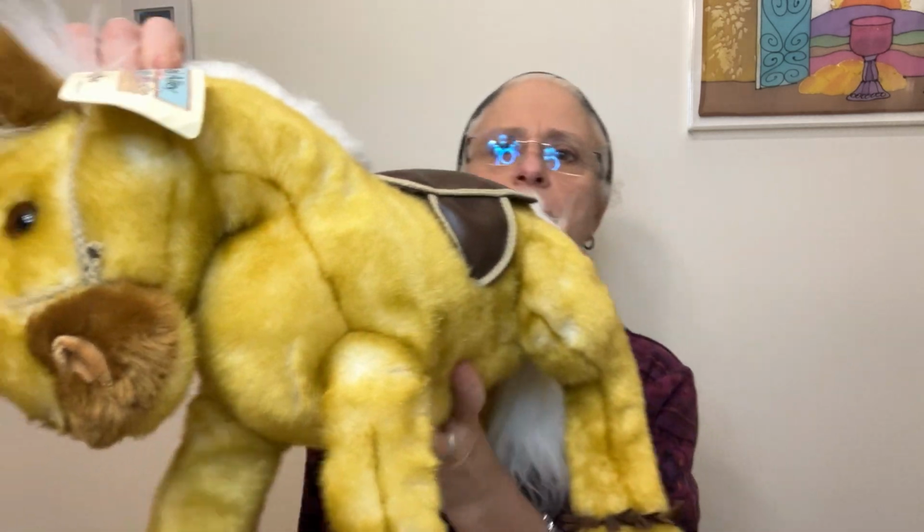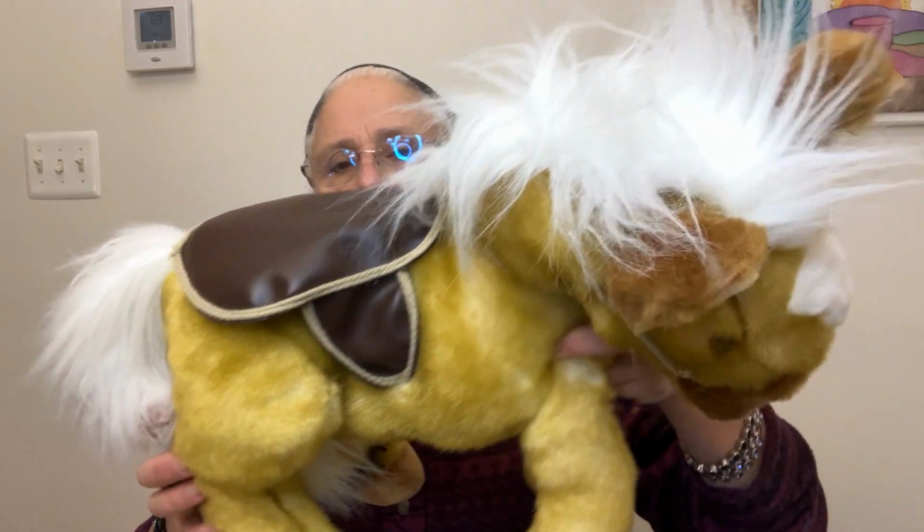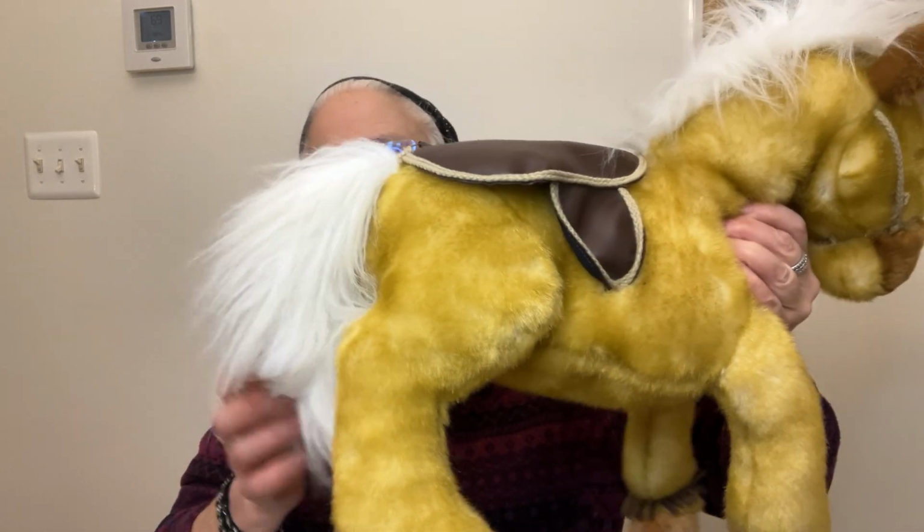All right, so the next one, I ventured over into the stuffed animals section, and this particular Goodwill just has this tiny little bin. And I found this horse. Now, what's cool about him, he was from Toys R Us. He's still got his tag on him. It's a company called Animal Alley, and it says only at Toys R Us. So it's a Toys R Us brand. It's a horse with a little fake vinyl saddle on it. It's still got its tag in the back. It's in excellent condition, like truly excellent condition.